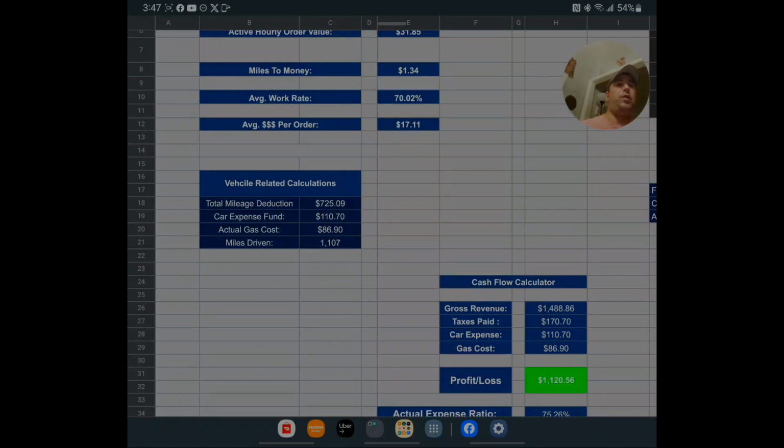So again, this is a number that I'm putting aside and tracking, because as the money comes in, if you're doing this the way you should be, you should be looking at your gross dollars as nothing is spendable until you allocate your money. And we're going to come down here to the cash flow calculator, but it does all this for you. It tells you what you need to set aside for your car expenses, for your gas fund, and for your taxes. Once you pull that out, the rest is yours to spend.